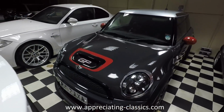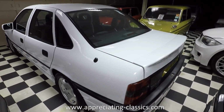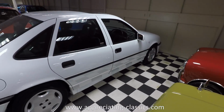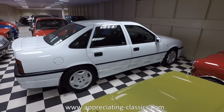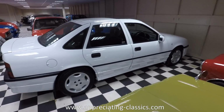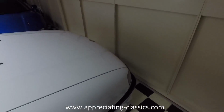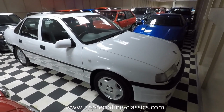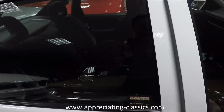And what else have we got in this section? Right, we've got the Cavalier GSI. You may well recognise this. This went viral on Facebook, and I believe it's most likely the best original Cavalier GSI left in existence, which is a shame because they were a good car. So let's just give you a quick walk round of this. Our customer told us it's actually one of his favourite cars, and the condition was superior to what he'd expected, although he knows we have very high standards.